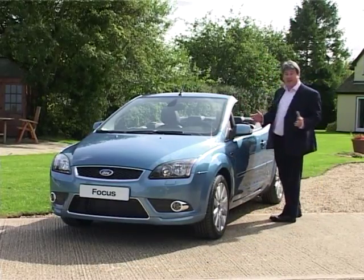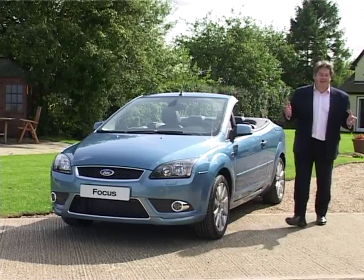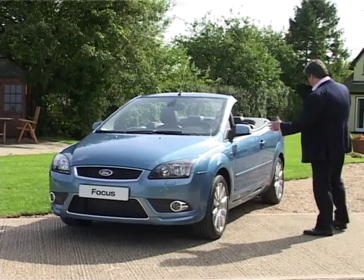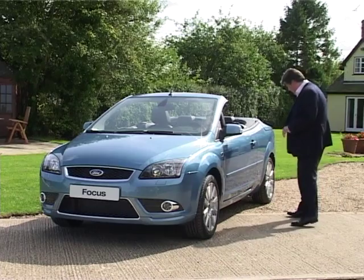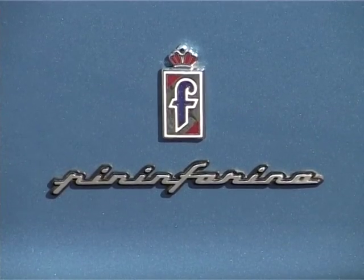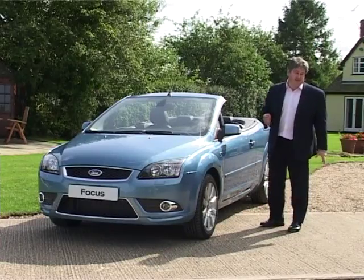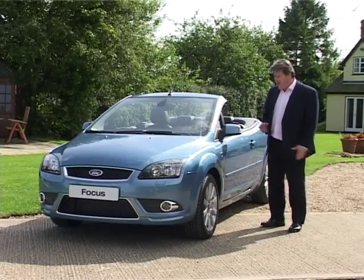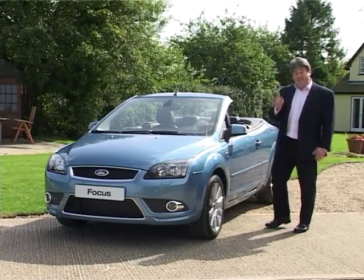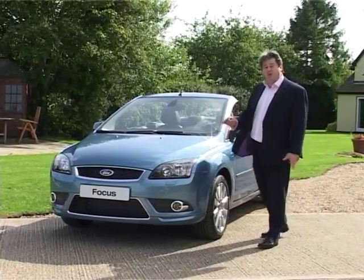The Coupe-Cabriolet goes into a market segment dominated by cars that sell on looks. And the first thing that strikes me about this car is just how well it sits on the road. And that's no accident. Look down here, you'll notice the badge. Pininfarina, the Italian styling house, legendary for creating some of the most beautiful cars in the world, not only penned the design for this car, they actually build it as well. It's the only car in this segment that can boast that.